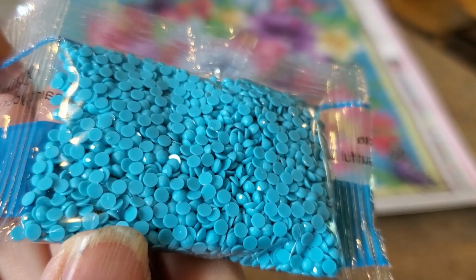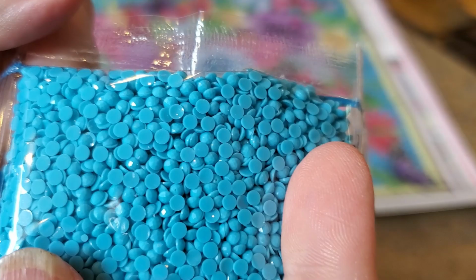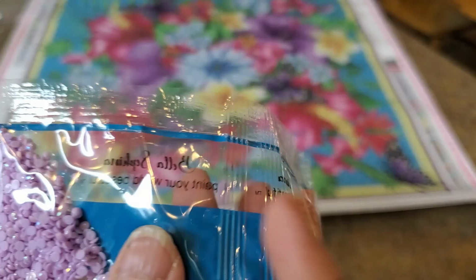Look how pretty those are. Look at how nice they look. Oh my goodness. Of course, you know, they just want to show us the backs, not the fronts. I want more fronts. Let's see more front. Pretty though, right? Nice. Okay, and here's our ABs.